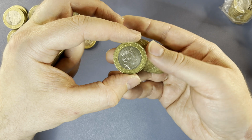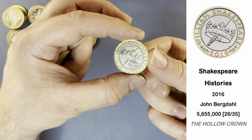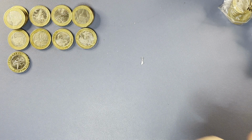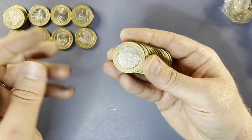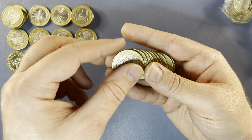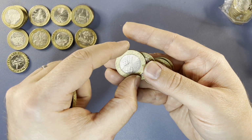What's this one going to be? So Jody Clark portrait again. And this one is Shakespeare's Histories. So this is the most common of the 3 Shakespeare coins. Another Dickens. And another Florence Nightingale.